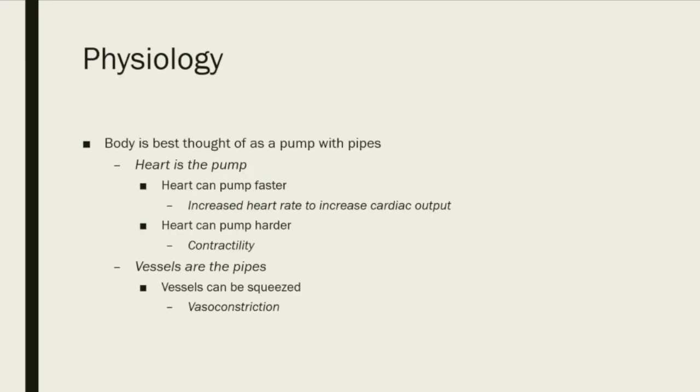So let's talk about physiology. I like to think about the body as a pump with pipes, because it's easy for me to relate to. So your heart is the pump, right? And we've heard that analogy before. So what can your heart do to compensate for volume losses? Well, the heart can pump faster, so you're going to increase your heart rate to increase your cardiac output.